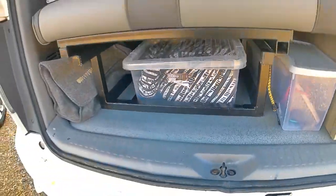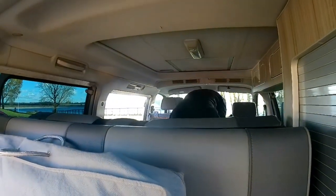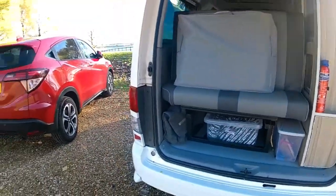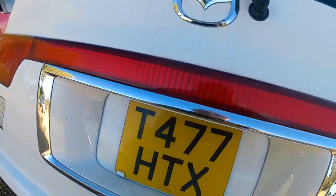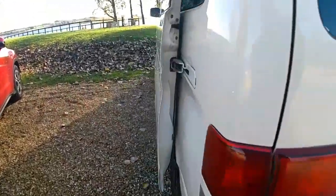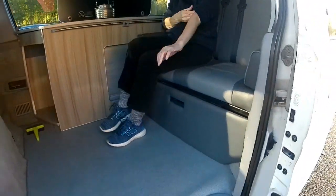And what else can I tell you? What else can we say, dear? Are you alright in there? Yeah. So that's a tour of the Mazda Bongo. Tow bar. Is there room for me? Yeah, plenty of room. Okay.